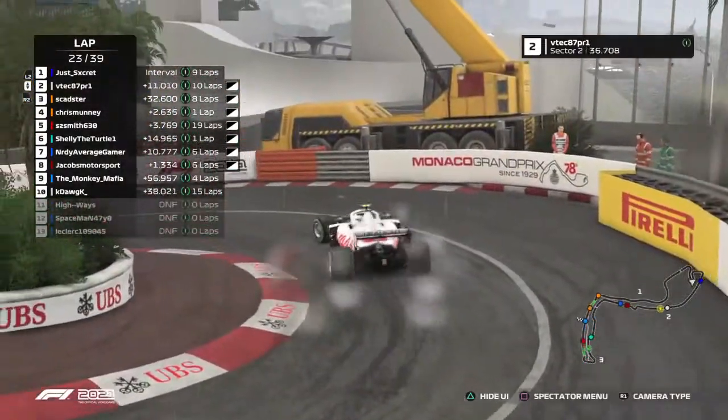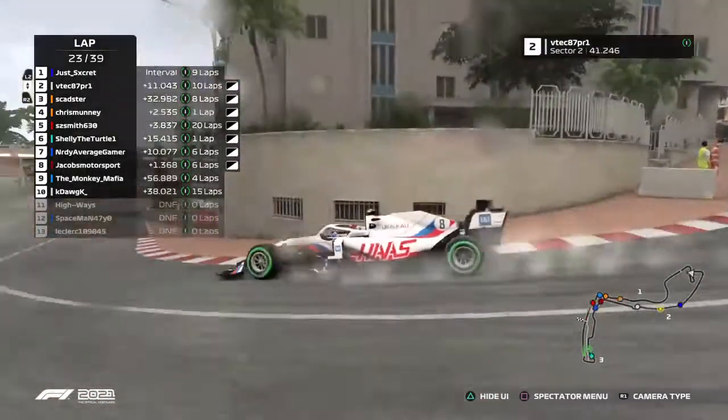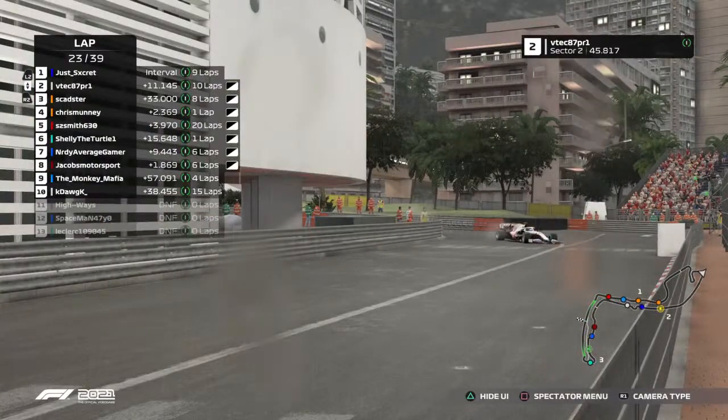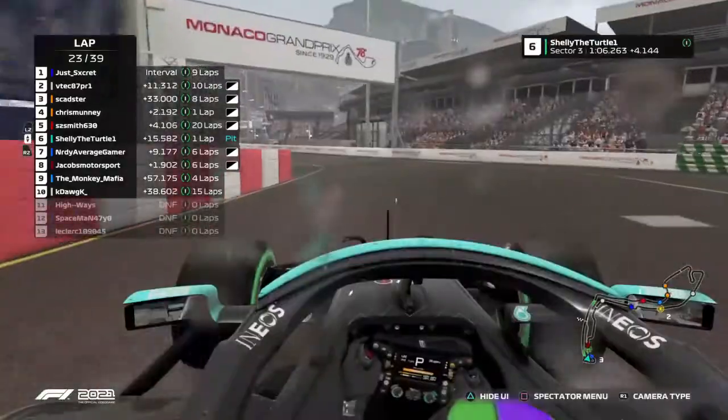Yes. Oh no, VTech. He was looking on pace to win this race, but surely he's going to have to come in for a fresh set of tires then, and to get an end plate change. He was looking so strong. Shelley's back in once again.